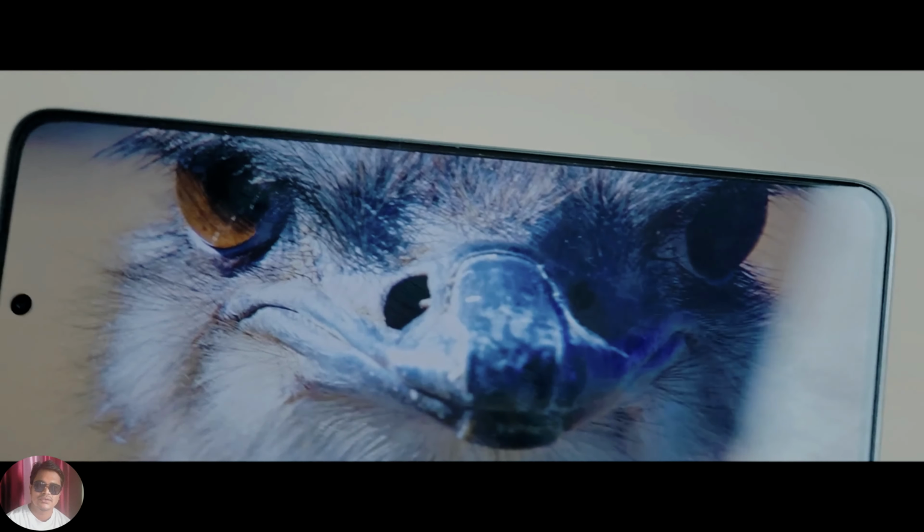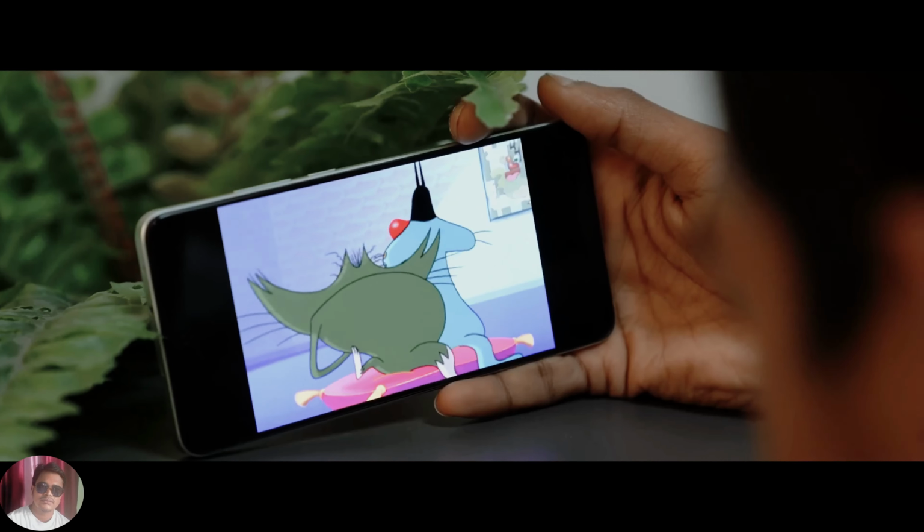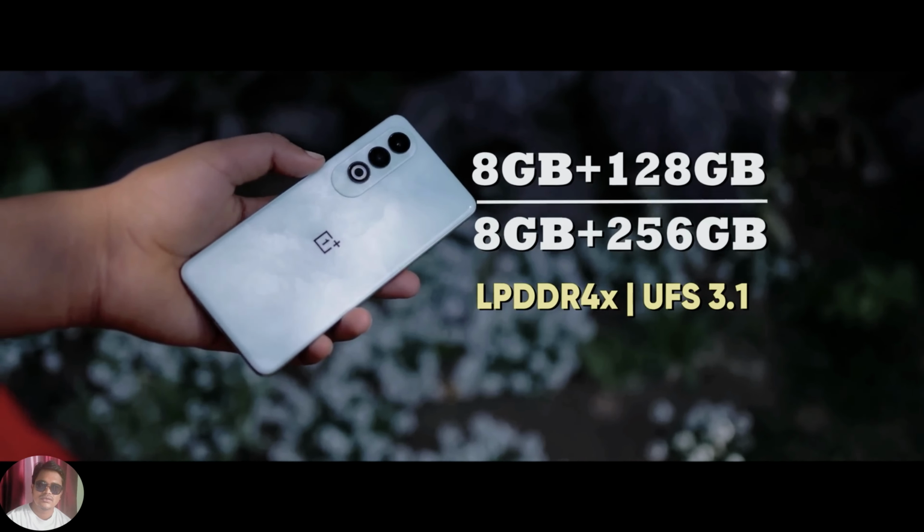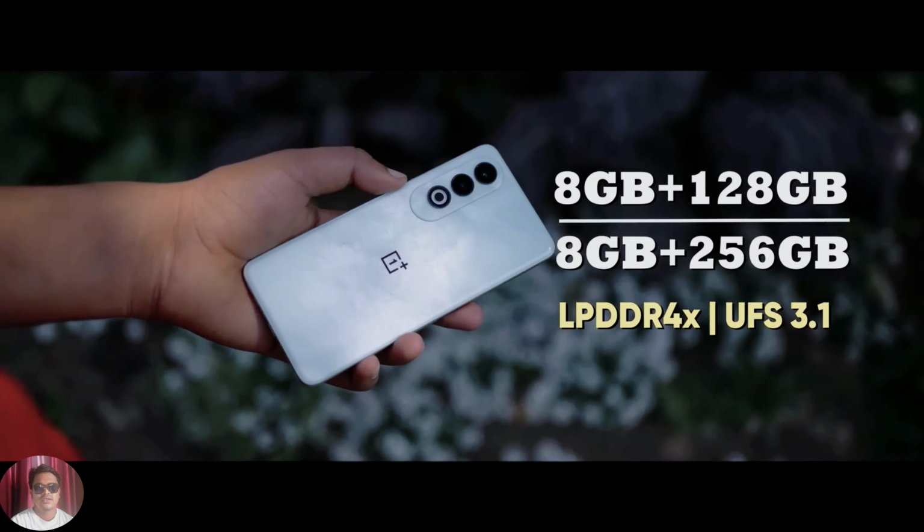Software. It runs on Oxygen OS, which is known for its clean and smooth interface. The software is fast, responsive, and comes with useful features without being cluttered.